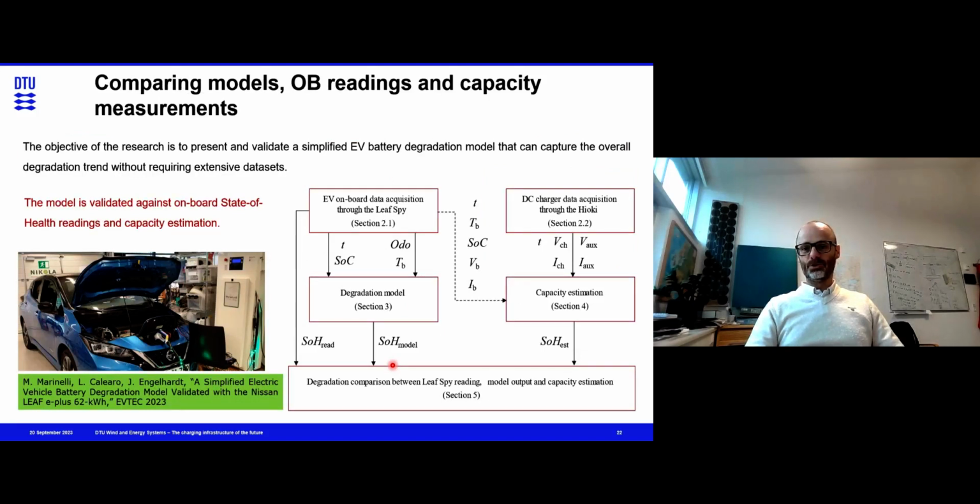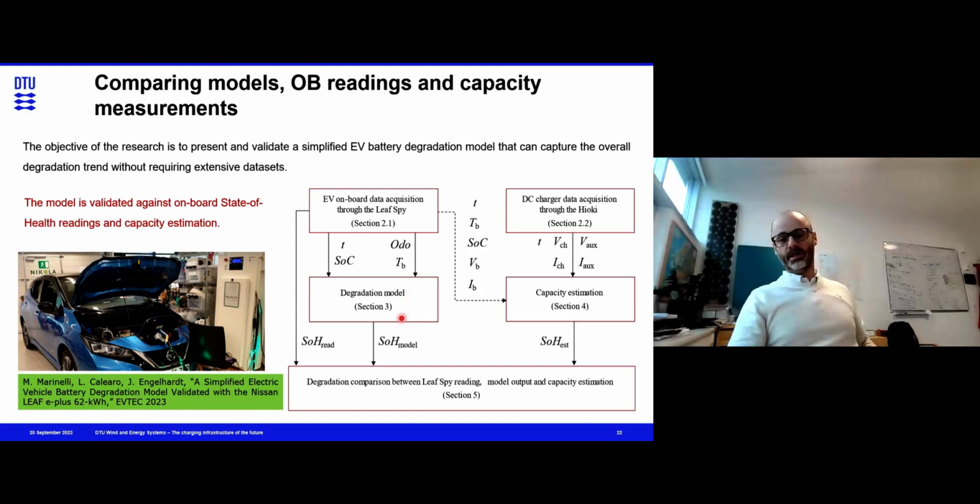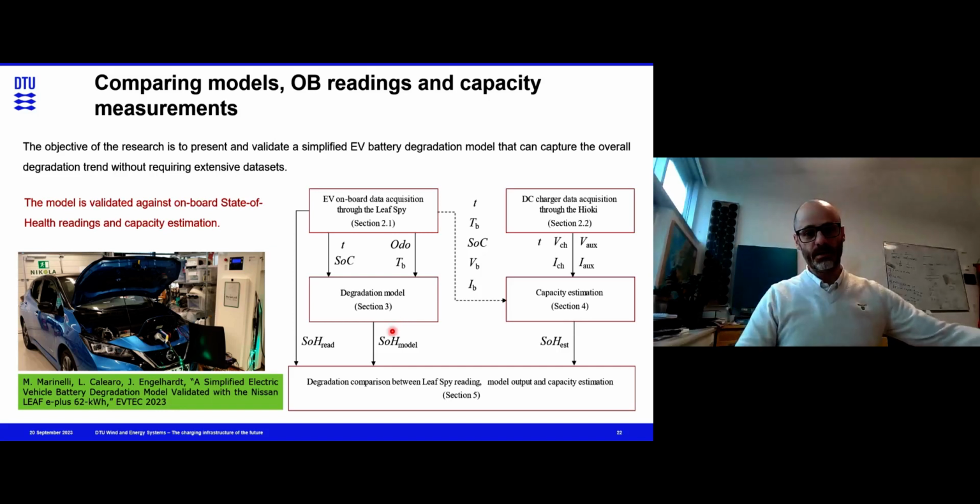Now, the last thing that I wanted to tell you about is basically putting together all the different things. So I've been carrying out this kind of investigation also on my own Leaf over the last 3 years. And what I did was basically to put together the onboard data that was acquired by the Leaf Spy, so in terms of time, state of charge, kilometer, and temperature, and use this data to feed the degradation model that I described previously in order to derive an expected state of health model.